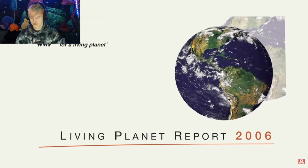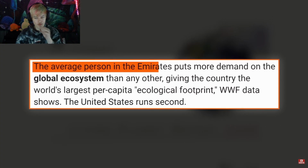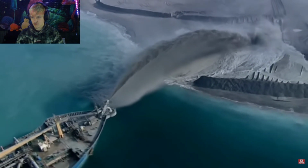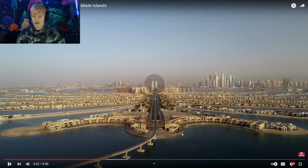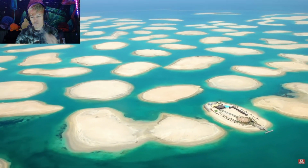The 2006 WWF Living Planet report then found that at the time, the average person in the Emirates puts more demand on the global ecosystem than any other, giving the country the world's largest per capita ecological footprint, owed in part to projects such as the 4 man-made islands. And if these issues apply to even the most successful island, then the other 3 unsuccessful islands must have even more. Yeah, but look at the island though. Look at it, dude. Bruh.